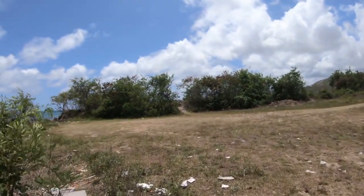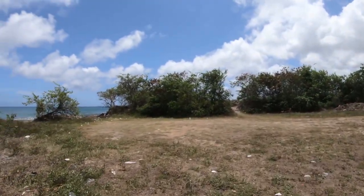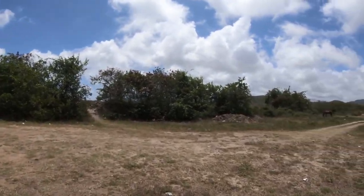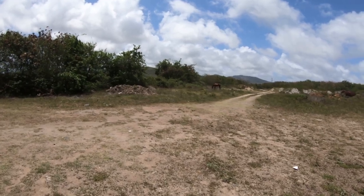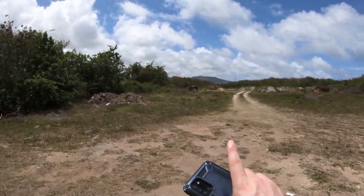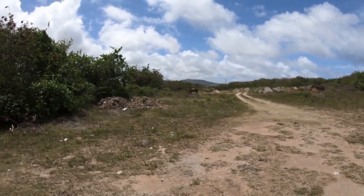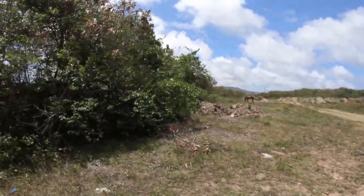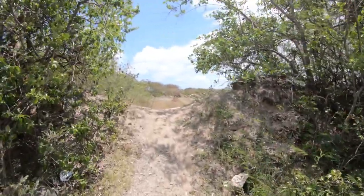So this is still in Vieux Fort, and I'm going slowly along the shore to what seems to be a public beach. I don't know if you see, there's a horse. It's tied with a rope and it's just enjoying its meal of the grass.